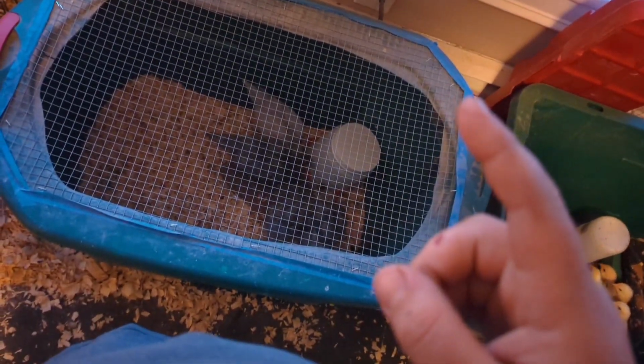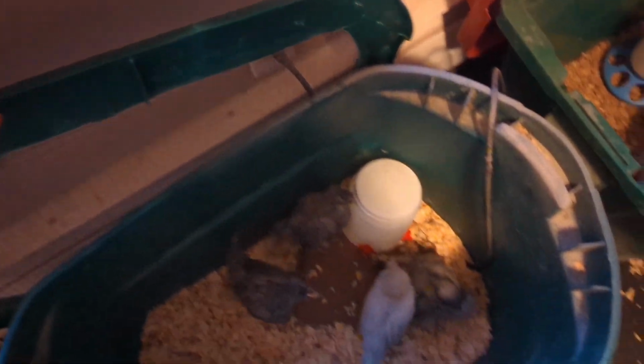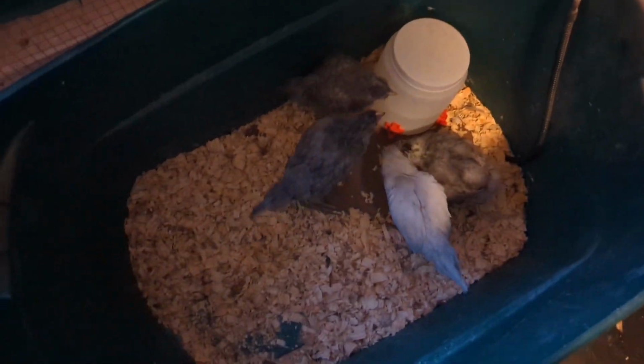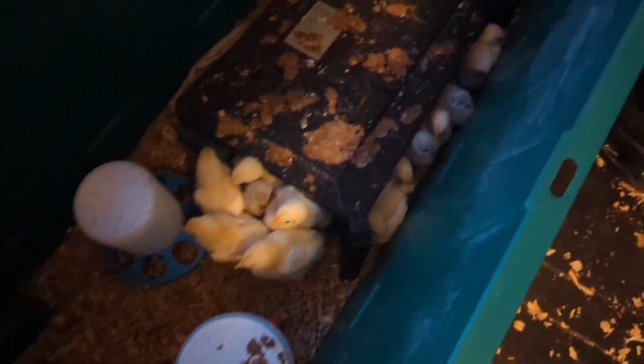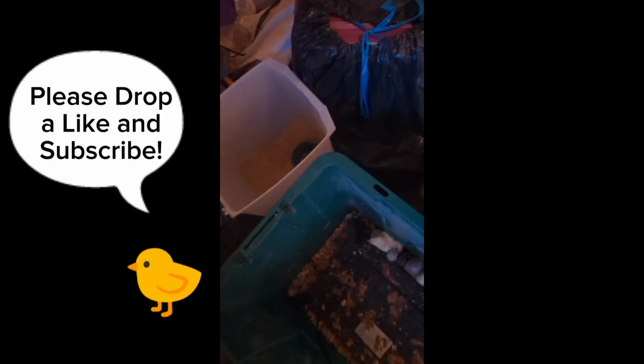So first, we are upstairs in our spare bedroom, and these are all the chicks that were brooding. They should be able to go out into the coop soon-ish. But we have 4 in here. We have a whole bunch of them down there. And we're just going to check their water and their food and make sure they have enough food and water.